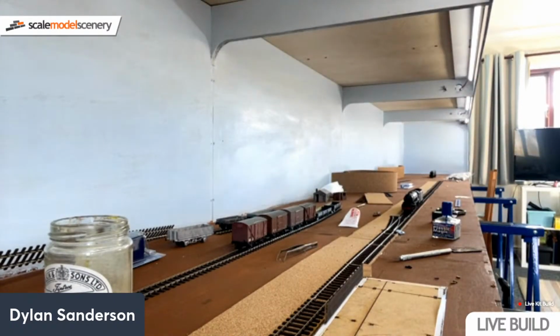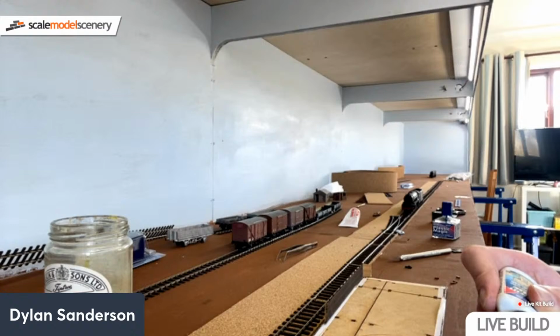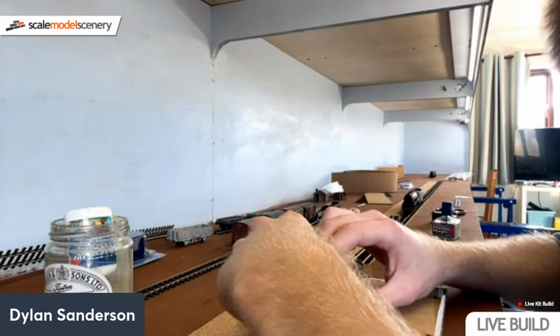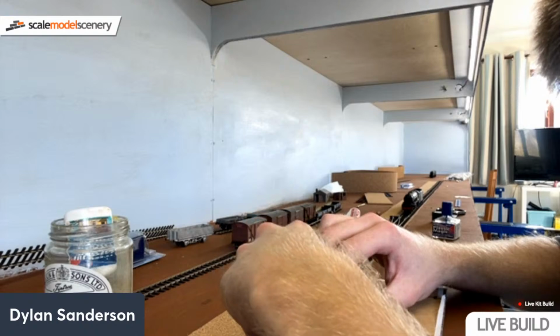David Chandler says, Dylan, what do you have under your tracks? It is 3mm cork. It helps give the track a realistic raised level, and it also helps deaden the sound of trains moving over the top. You can buy it £10 off eBay for a number of rolls, and it's really good stuff. Highly recommended. Just makes your track work look a little bit more realistic.